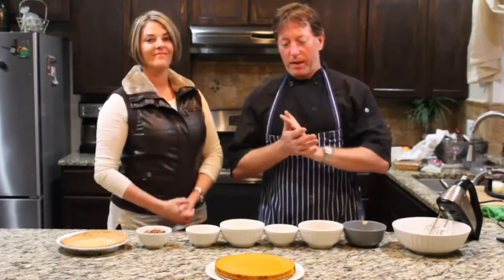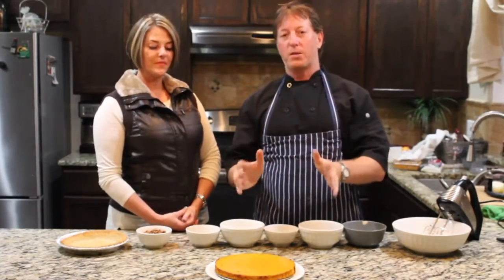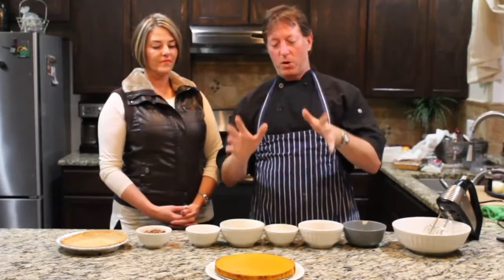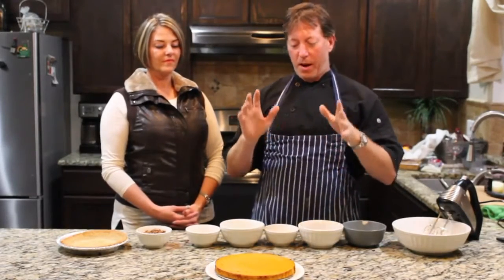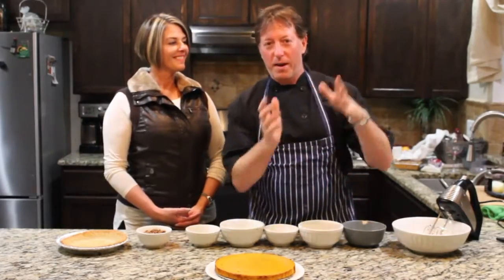Absolutely. So let's start with the most ubiquitous, the pumpkin pie. So what we have here is more of a pumpkin tart, and it's like, how do we make it sugar-free, and how do we make it good, and how do we make it gluten-free? Well, honestly, the easiest way to make it gluten-free is to take the gluten out of the picture.